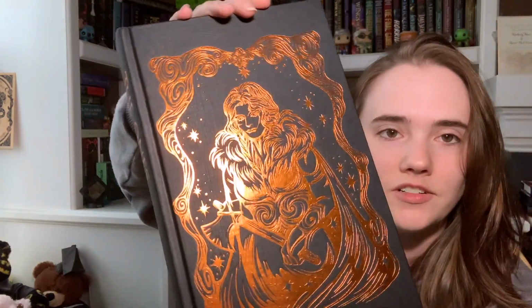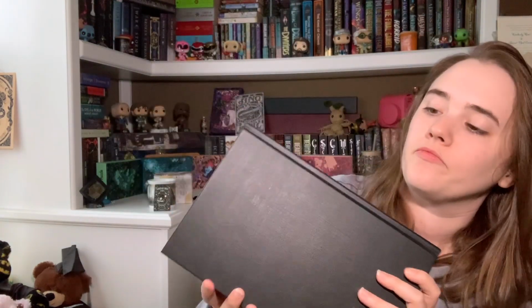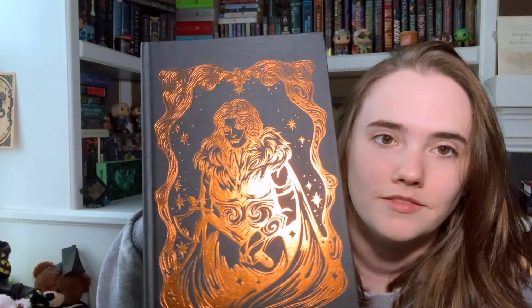Okay. I don't love this type of cover. I've talked about this before, but I'm kind of sick of the character art on the front, and I'm not that big of a fan of it. So I don't know if I actually like this. It's fine. I'm just getting a little sick of it.